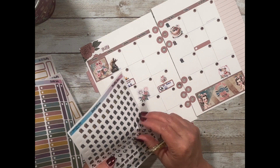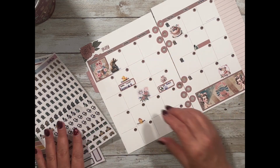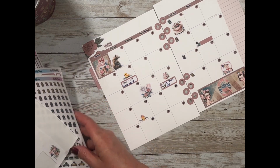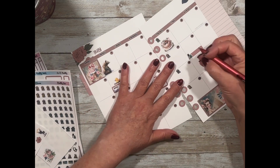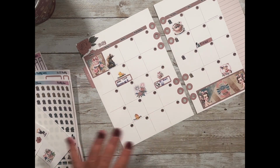I'm going to choose the blue. That's pretty. And I'm going to say, where's my pen? I ain't saying nothing if I can't find my pen. Fill in, because that's what it is. Alright.